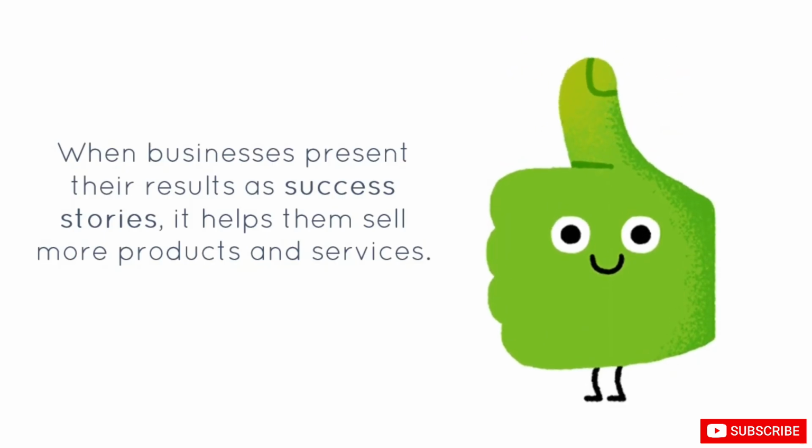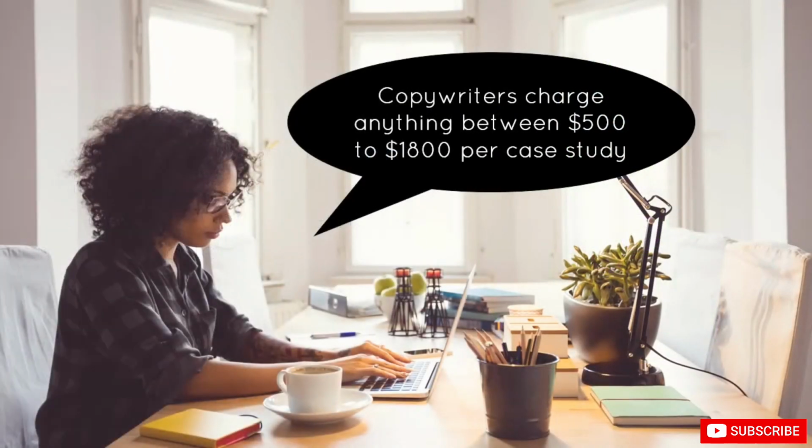So a case study is a sales tool for a business. And that's why good copywriters can charge anything between $500 to $1,800 per case study. So let's go through and build a case study together. You can also download the finished case study from the resources section at the end, which you can use as a template for all your own future case studies.